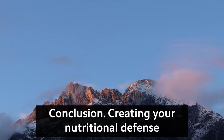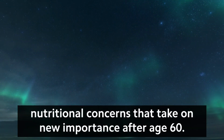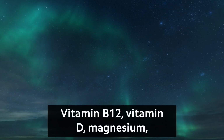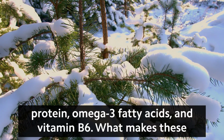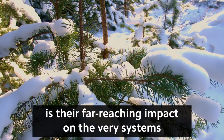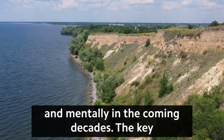Conclusion: creating your nutritional defense strategy. We've covered 6 critical nutritional concerns that take on new importance after age 60. Vitamin B12, vitamin D, magnesium, protein, omega-3 fatty acids, and vitamin B6. What makes these particular nutrients so important is their far-reaching impact on the very systems that determine how well you'll function physically and mentally in the coming decades.